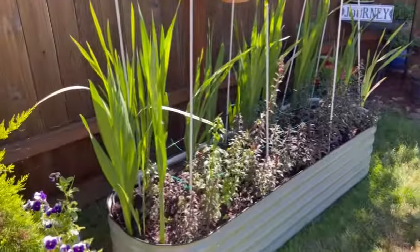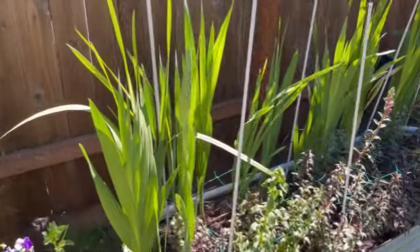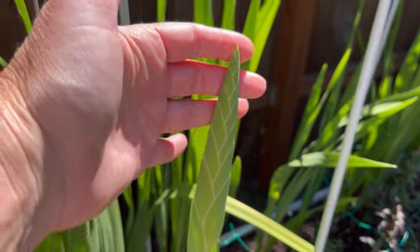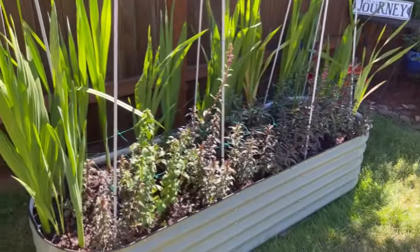My gladiolas are almost getting ready to bloom. I just noticed today I have a bloom stalk here. So isn't it beautiful just the way it looks even before it blooms? I think it's so interesting. It looks like a braid or a basketry or something.